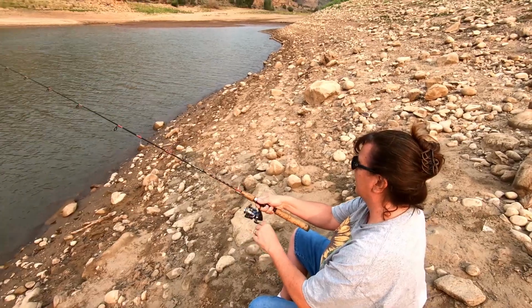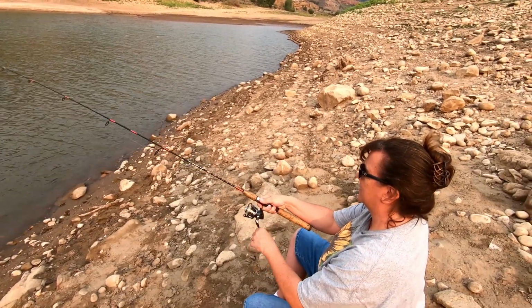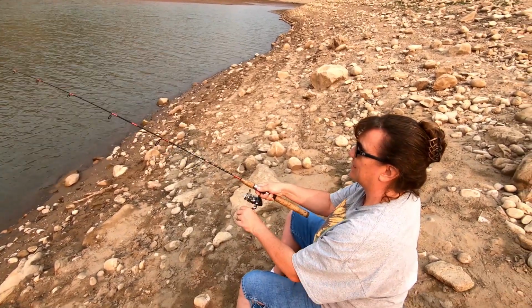While we're waiting for them chubs to come find us in this shallower area over here, let me show you a couple of clips from when we picked up chubs here in the past. It's just generally a great location to pick up bait. And that's the way you do it. Chubs for nothing and your worms for free.